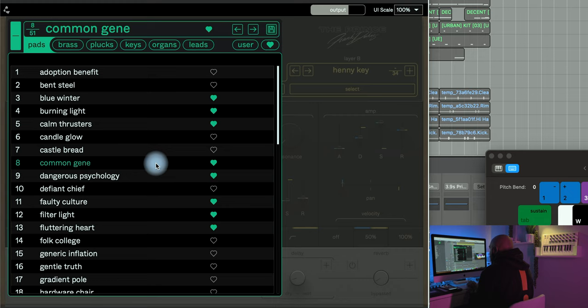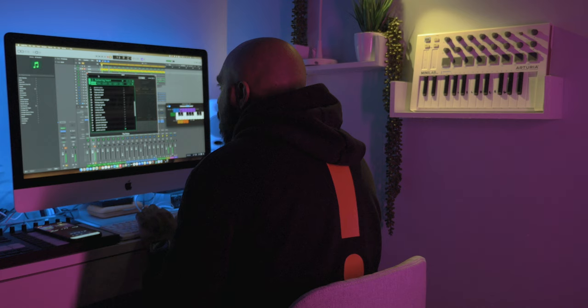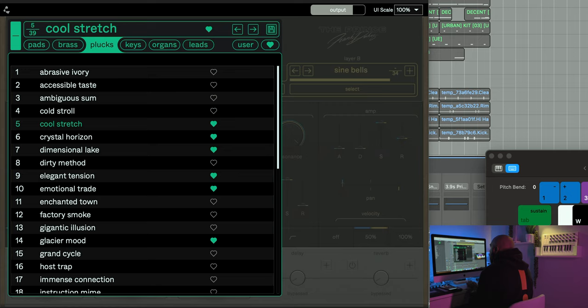Super dope. Right, and we can go over to plucks. Let's hear what some of these plucks sound like. Nice. Let's hear this next one here, Crystal Horizon.